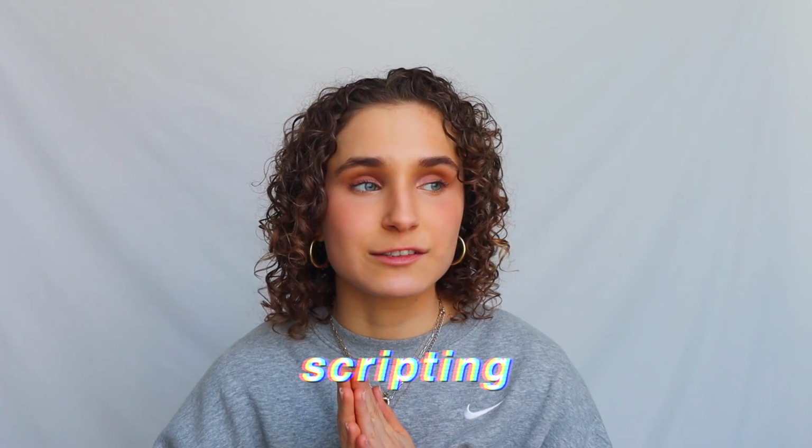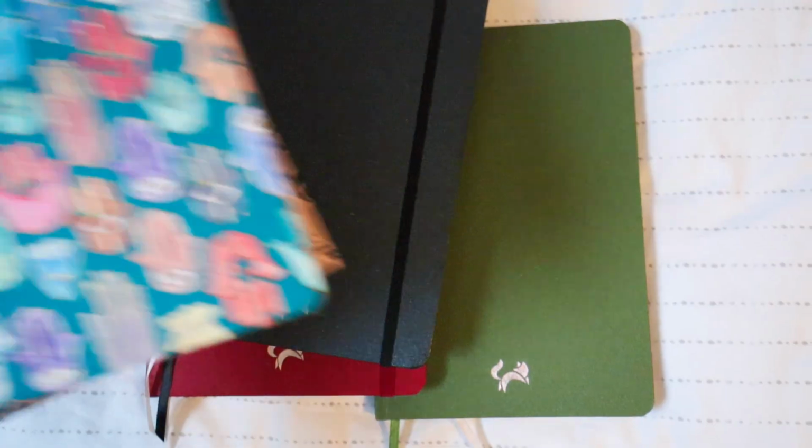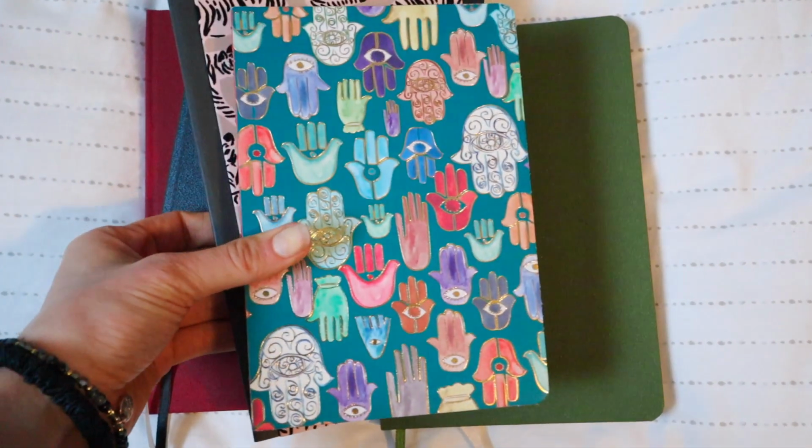I don't do this as often as reflective journaling, but the next form of journaling that I find most effective is scripting. Scripting is where you write out what you want to manifest, your dream life, but you write it out as if it were in the present. So let's say you're trying to manifest your dream job. Let's say you want to be a barista. You would write, I am so excited to be a barista. I am so happy that I have my job as a barista. I love making coffee for all my favorite customers.